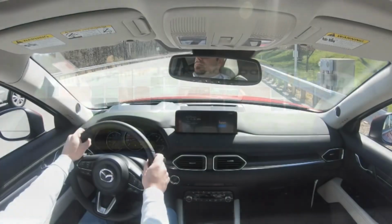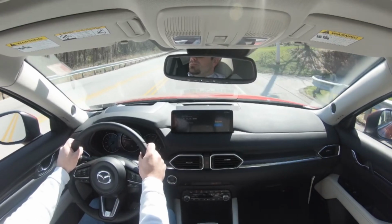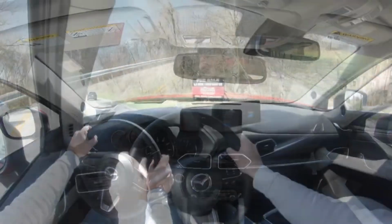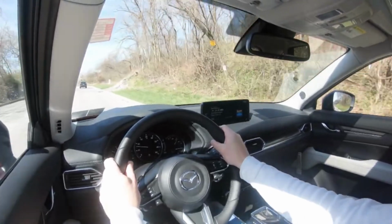Rain sensing windshield wipers though actually come standard across the board, meaning whenever this thing detects any kind of mist or rainfall, it's going to automatically turn on those windshield wipers for us. That is pretty darn cool. And there is a head-up display available for the Premium Plus trim level and up if you wanted to go that route as well. But that pretty much rounds out the performance segment of this review, guys.